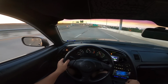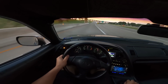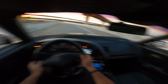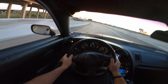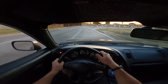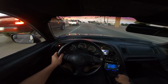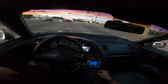Man, I always get confused here. I think I took the wrong exit. Oh wait, never mind. Right exit. Oh, it's so nice to drive this car again without any issues. Idling perfect, everything. Let's keep it that way.